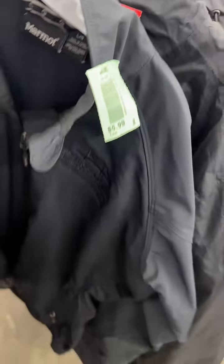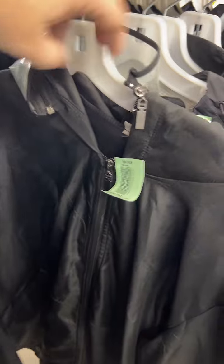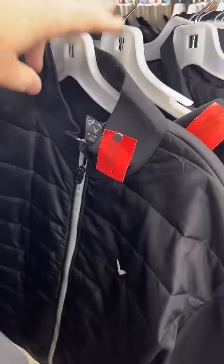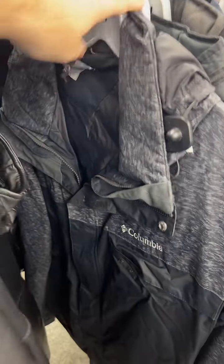So many good leathers, yes. We're in Florida too, so this is a Marmot jacket, but it's got that big embroidery on the front. Even at $3, I'm passing on it because it's just going to sit. Another North Face, but it has a big hit on the front.